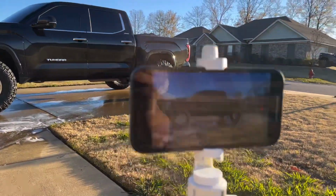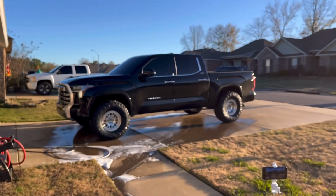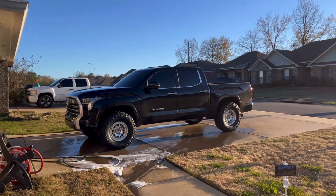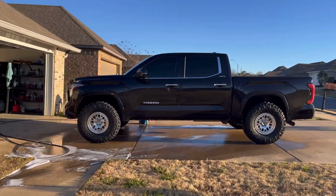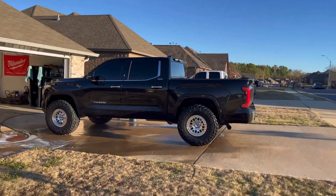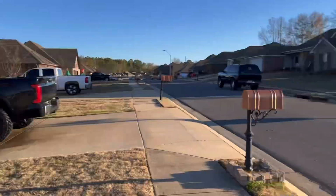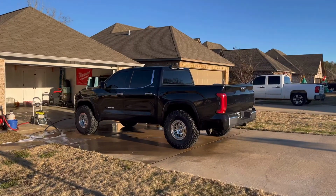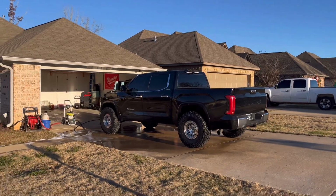I don't know if I've ever done a time lapse, but that whole video of me filming the Tahoe while it was getting washed was only 32 seconds long, so I'm gonna throw it in there just to see how cool it would be. But we're waiting for the Tahoe to dry, and then we're going to wait on this one to dry, and hopefully before sunset we'll get some cool videos. It's gonna be pretty neat, and I'll catch y'all when we go to head that way.